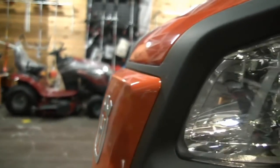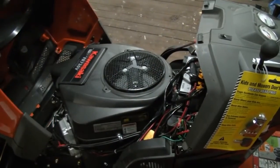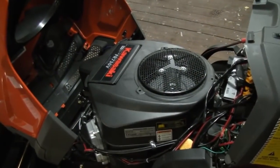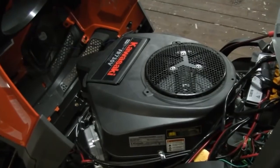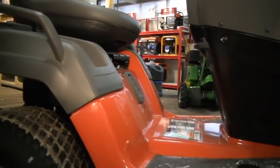Especially I like the lights of the tractor. I think they can be compared to good full-scale car lights. The Kawasaki V-twin engine, 26 HP, is considered one of the best engines for garden and building machines. It's very reliable and economical, and it doesn't work very loudly. Besides, it has a low level of vibrations.